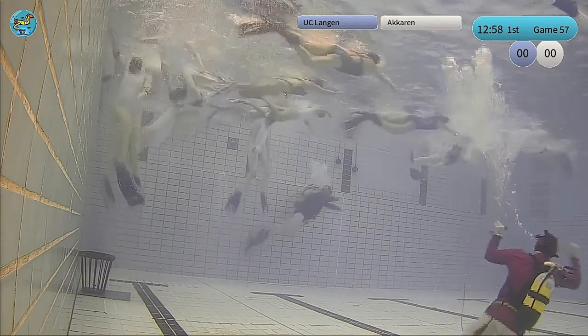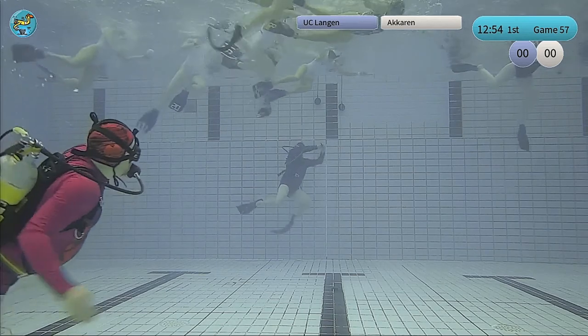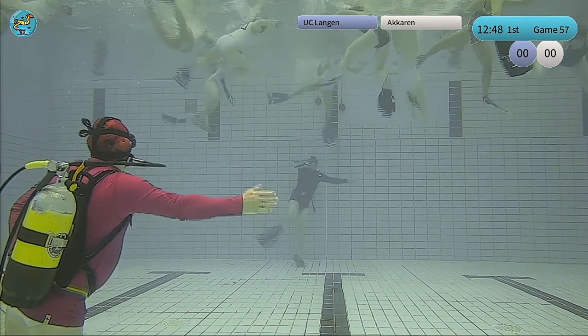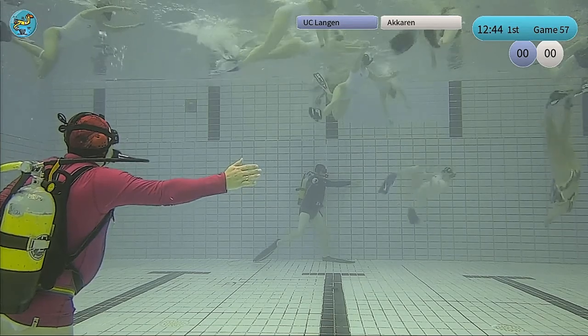Well done. They broke free of the attack of Norway, was pushing without ball, and we have a free throw against Langen, which is hurtful for them because they worked so hard to bring the ball to the other side of the pool, and now they lost it without any fight because Akkaren has the free throw in their favor.